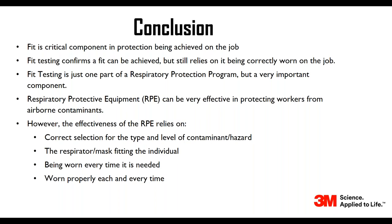As I said, it confirms a fit can be achieved, but still relies on the wearer to do the right things. It's just one part of a respiratory protection program, but a very important part. As I say, when the rubber hits the road, it checks that a seal can be achieved. If not, let's find one that it can be.